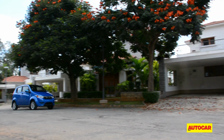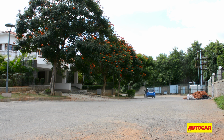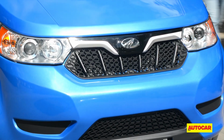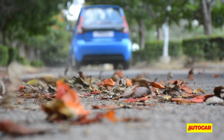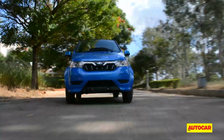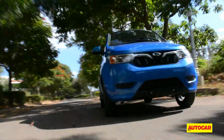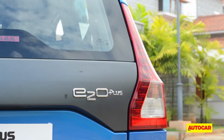Now, for an electric car, you're expecting the driving experience to be pretty noiseless. And while the motor itself is fairly quiet, when the AC compressor goes on, well, that sound can get annoying pretty fast. And when the batteries get hot, their cooling system sets off a rumble through the entire car. You'd better be playing some loud music to drown out all that noise.